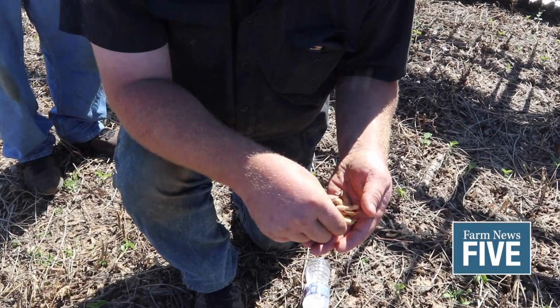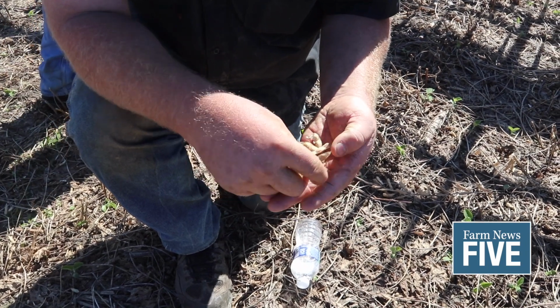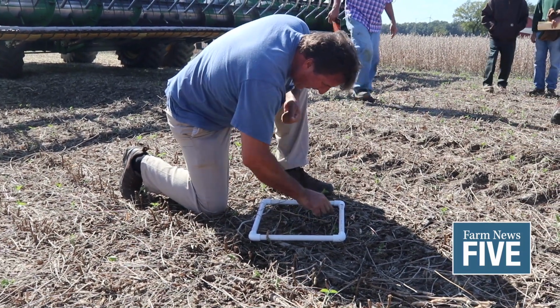And so there's a rule of thumb that if you've got 4 beans per square foot, you've lost 1 bushel per acre. For more information on how to minimize soybean harvest losses, contact Mike Staton at the Allegan County MSU Extension office.